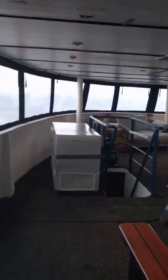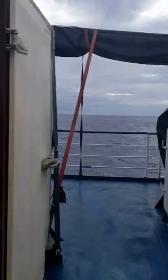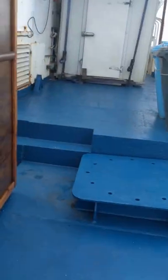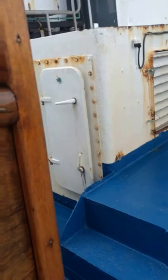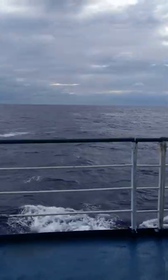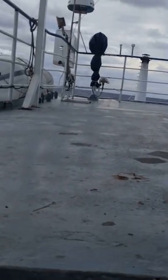Back to the muster station. And now we go up the stairs to the top. Nice outside area here. Here we are at the very top.